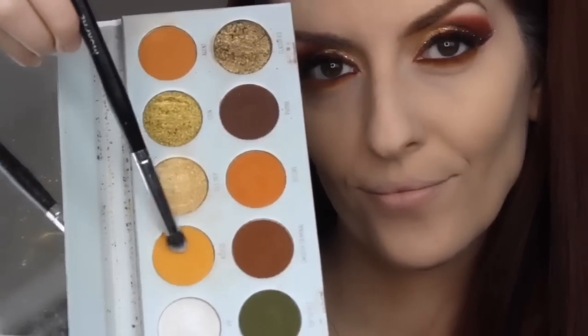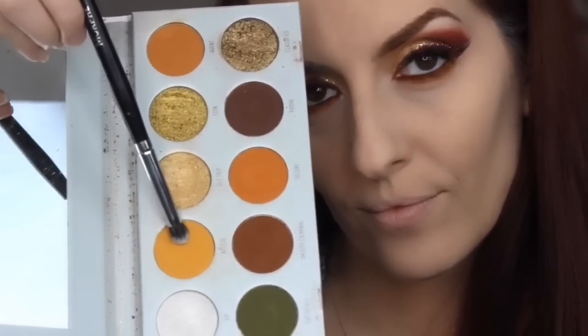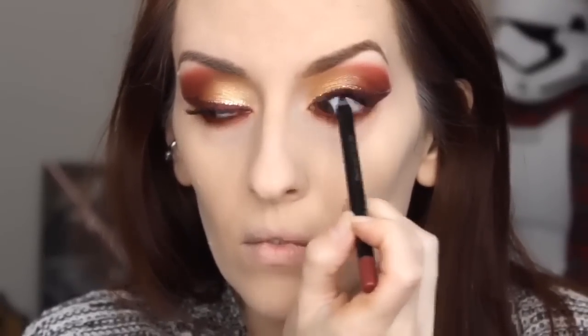Next, I'm going to go in with the Morphe E18 brush and coat it with that Access color, and we're going to smudge and smoke all of this out. Then I'm going to tightline my top water lines with that same Sephora Scarlet eye pencil.